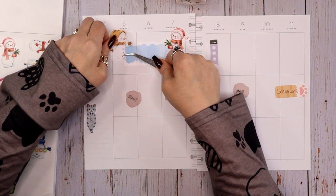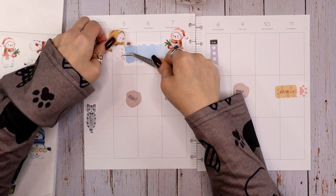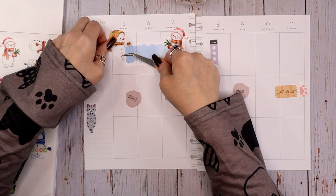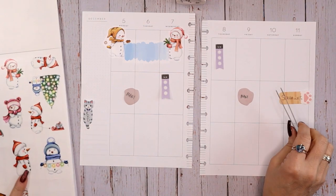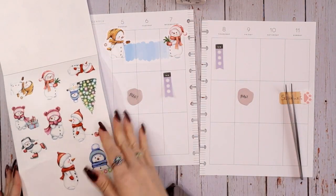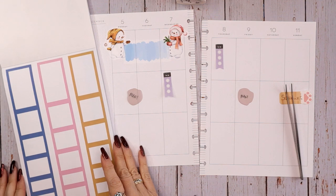He's clear, so I need to put him over far enough that the snow doesn't really cut through the middle of his body. There we go. That's so cute. And so that's the trip. Let's put a box over top just for the info.